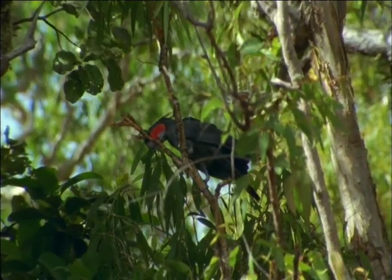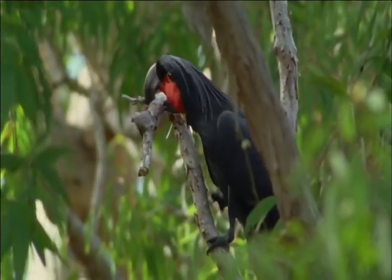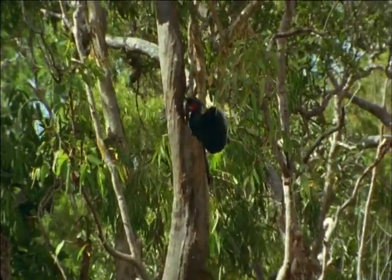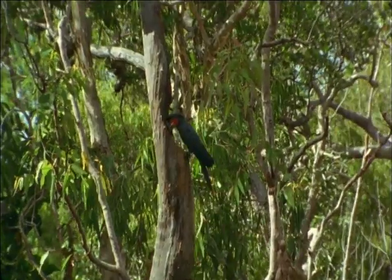Maybe it's because palm cockatoos live so long that they have time to learn so much. But it's a rare thing anywhere in the animal world to see a tool being used quite this deliberately.